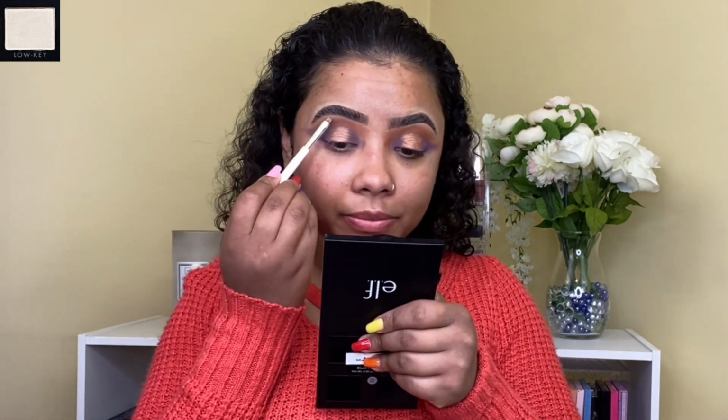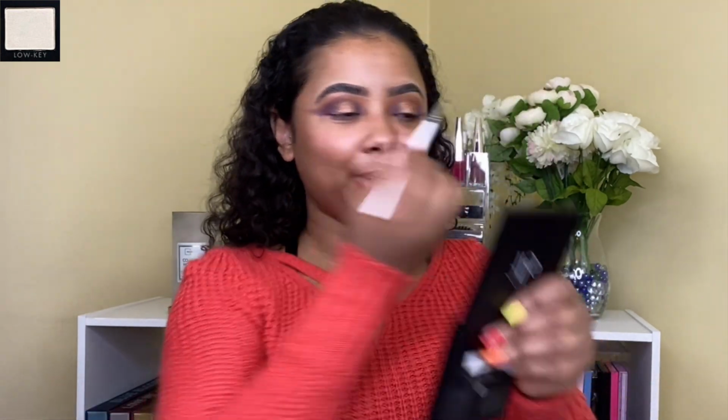So guys, I'm gonna take the shade Low Key once again and just pop that on my brow bone, because you guys know how much I love my brow bone metallic. Ooh, look at that. That's so cute. Woo! I think it definitely helps that my brows are cleaned up. Oh, look at that. It's not too much, it's not too little, just perfect.